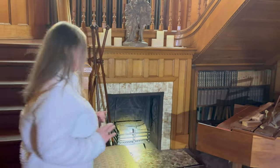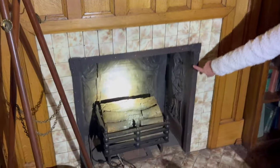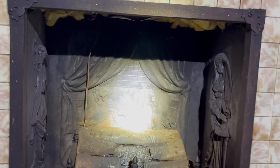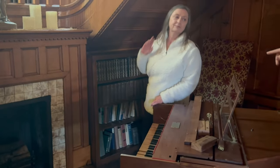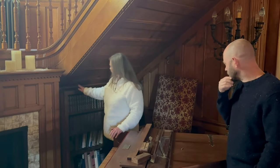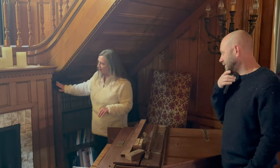But I do want to point out something really lovely about this fireplace. If you notice in here, it's a replica on the inside of a Shakespeare theater, which is just a fancy little touch, don't you think? And if you notice all these Shakespeare books right here. I'm not sure what the story is on that bookcase. It fits really well, but I was wondering if it was original. At first I thought maybe it was a built-in, but then I noticed it wasn't. But it does fit well.